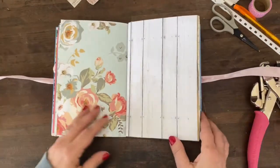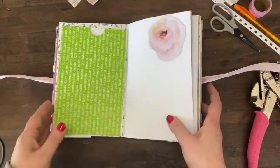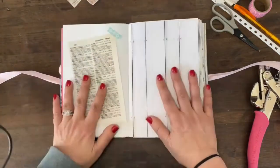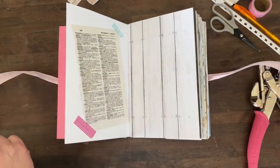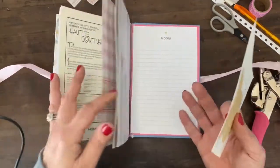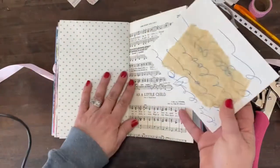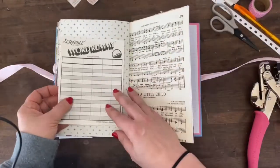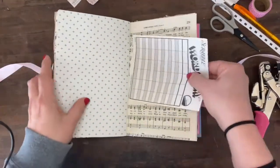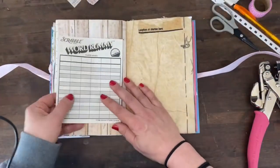So there you have it. You have all of your signatures in one place, and you can start and continue to embellish, and you can add pieces anytime. So that's the other really awesome thing. Like, for example, we'll just go back here to the last one that we did. You know what, I'm going to add this. But you could add it anytime. You just stick it right inside any part that you want. But this looks kind of cute here.